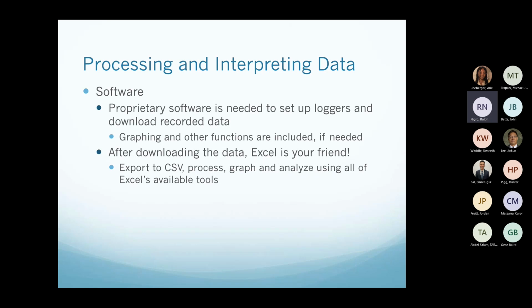Regardless of whose system you're using and what software they have, all of the ones that I know about have the option to export data. And once you download that data, Excel is your friend. Anything that you can do in Excel is accessible. All you have to do is export a CSV file, or in some cases directly an Excel file. You can process, graph, and analyze using all of Excel's available tools.